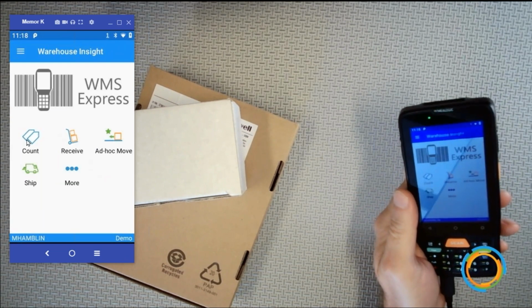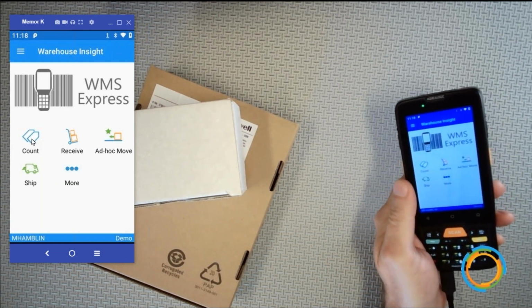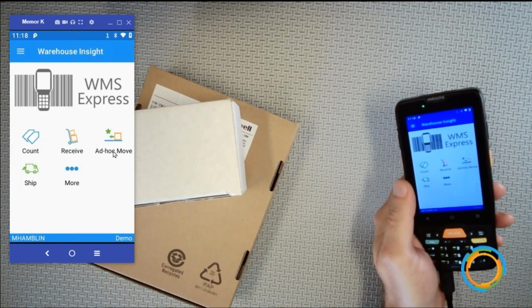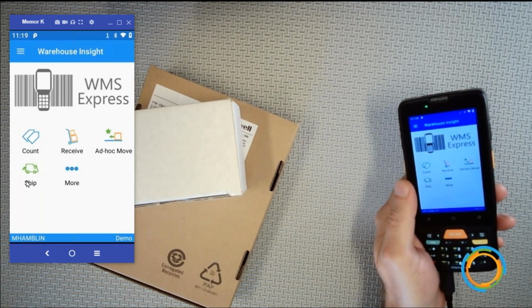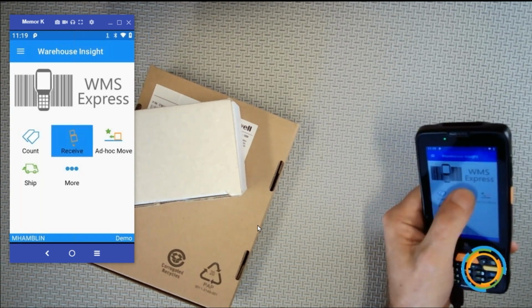So again, what you see on the screen, these are the applications that come with the system. So I've got the advanced count enabled, but there's a standard count and an advanced count. We've got receiving, we've got the bin movements, and we've got picking or shipping depending on your configuration in Business Central. But I'm going to come into receiving.